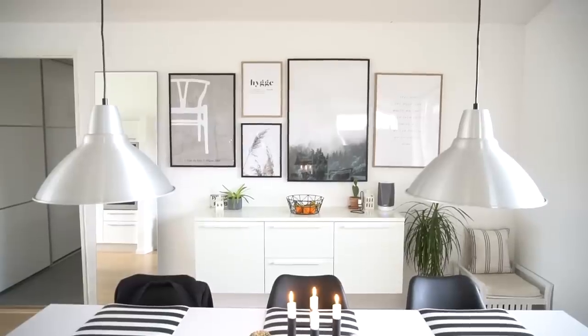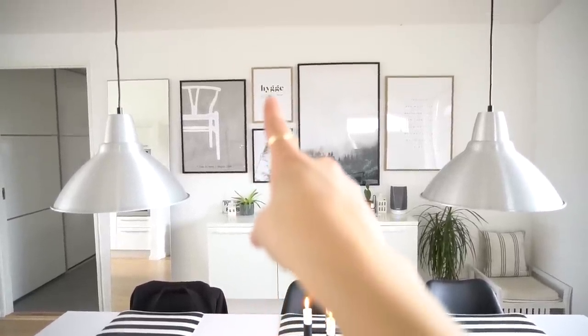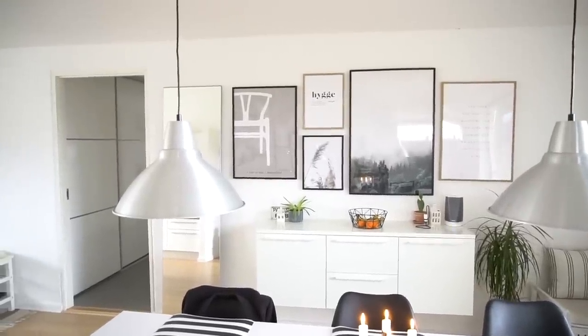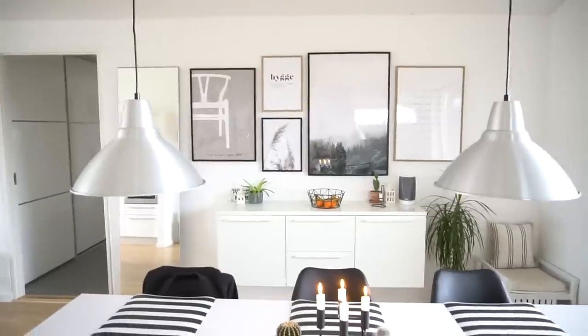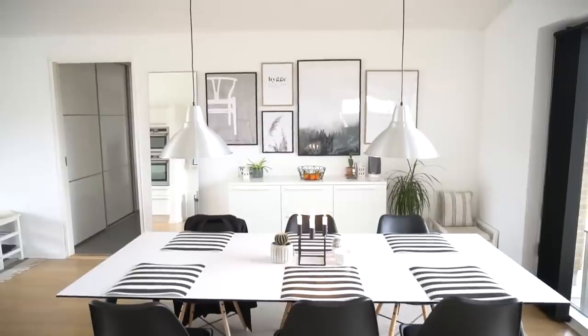I really wanted to add a bit more softness to this area of the photo wall, and I think that both the grass here and the poster that says Hygge, which you know that I'm all about, and also the iconic Y chair, which is a Danish design chair that is high on my wish list. At least just one of them in a corner somewhere would be the dream. So I'm very pleased with how that turned out.